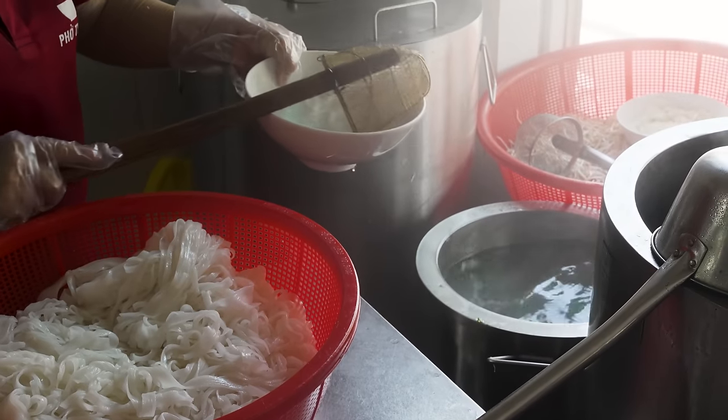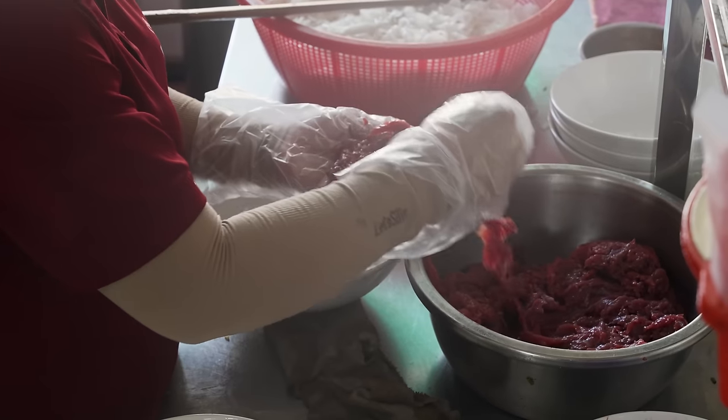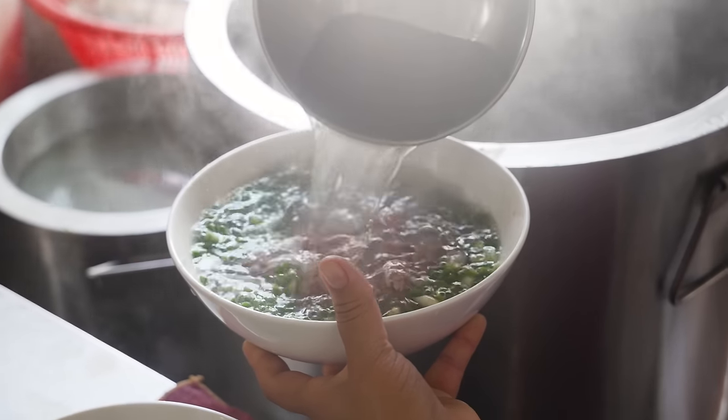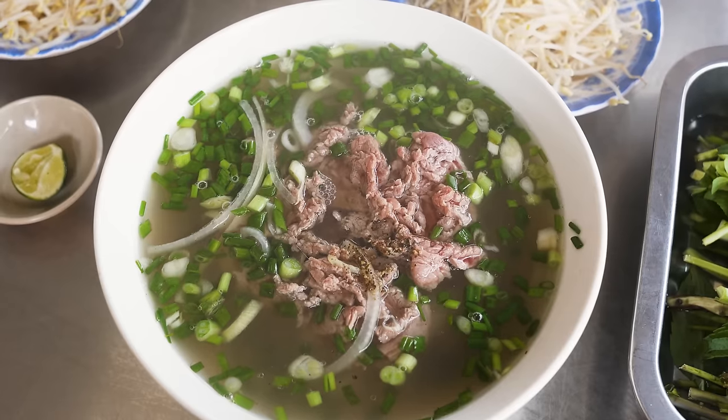Cooked noodles are dipped into hot water to refresh them before they're placed into a bowl. On top of the noodles, add an even layer of thinly sliced raw beef, green onion, and white onion. Then ladle on some of the boiling pho broth to instantly cook the beef. And don't be fooled by the clarity of the broth, this thing is full of flavors.